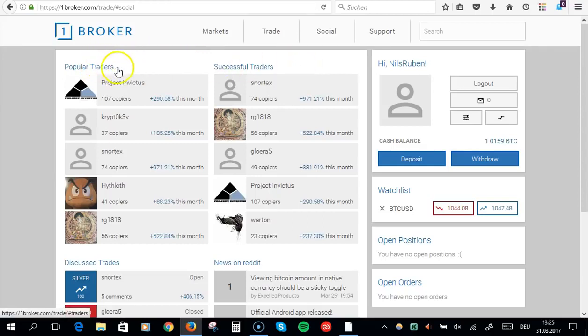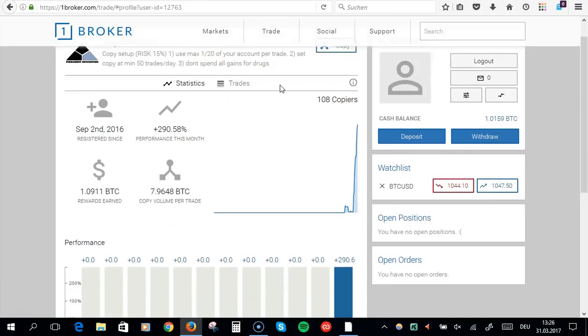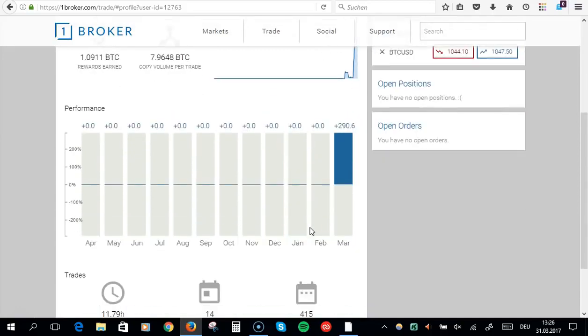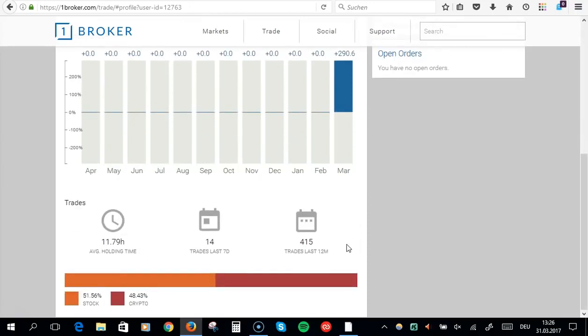So for example, you see the most popular traders here, and also how many people are copying each trader. If I click on this one here, Project Invictus, who has the most copiers right now, you can see all of his statistics. But first of all, as you can see here, the platform itself has been online for quite some time now, I think 2 years or maybe more. But this feature has been added just a month ago, I think. And that's what made it interesting for me.